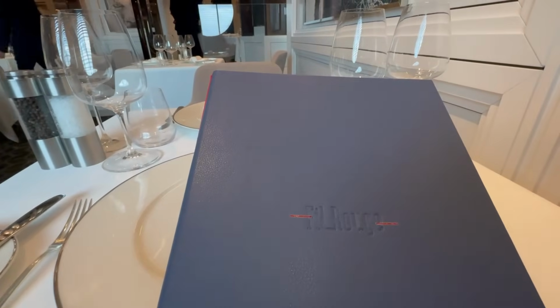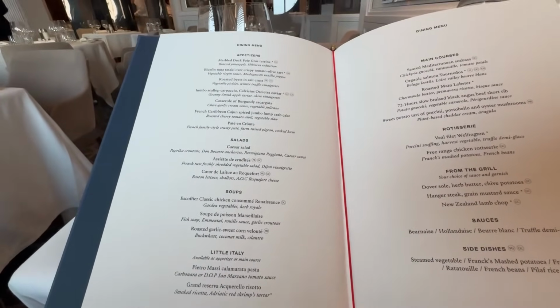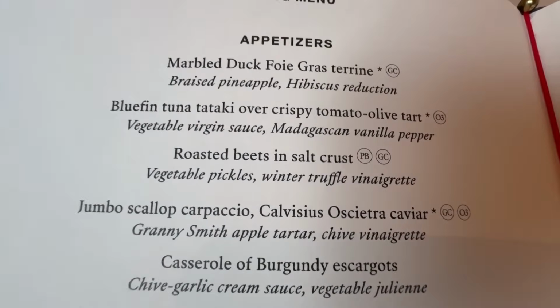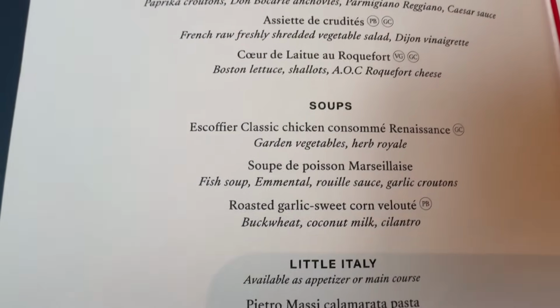All right, and here is the menu. They do have the menus on the app. So I already looked at the menus. So I already know what I want, but just in case you want to see, of course you can stop the video at any time to look at the menu.